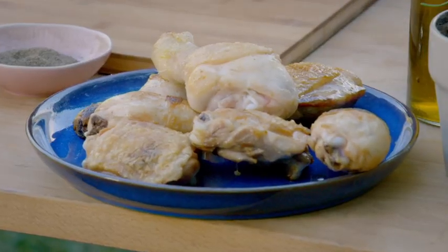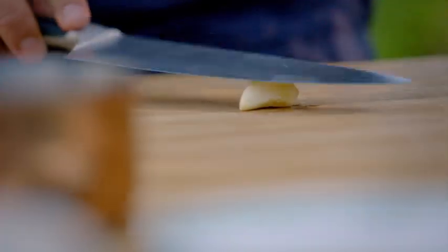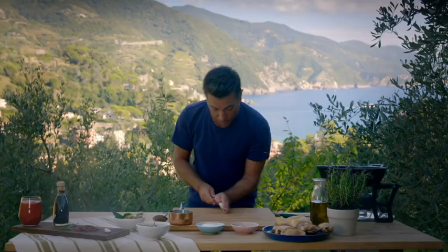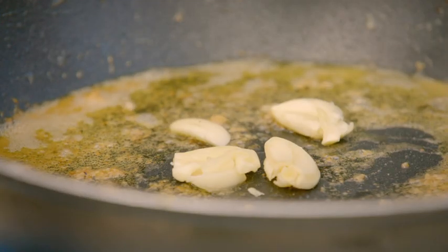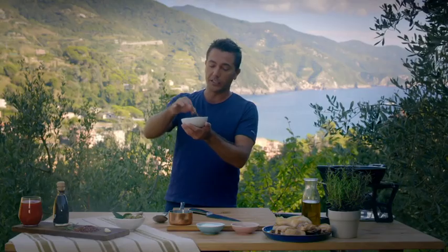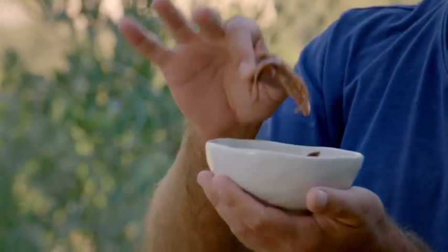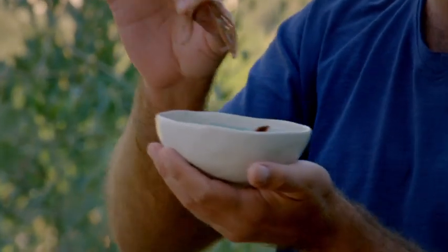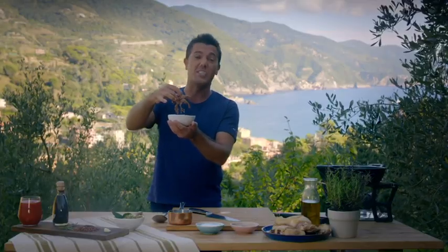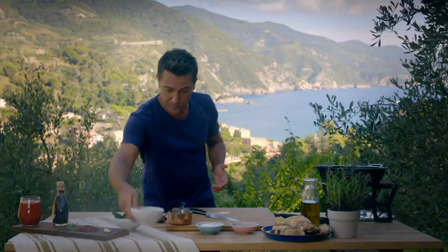Same pot, we're going to add 2 cloves of garlic. And what I want you to do is just crush it. So pick them up straight into the oil, like that. After the garlic, I'm going to add the anchovies. This is one of the best of Ligurian ingredients, okay? And I'm using anchovies in oil. I'm going to put 6 straight into the pan, okay, in there.